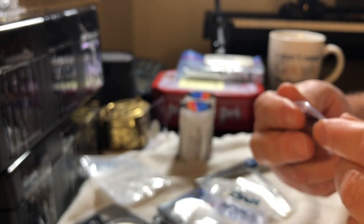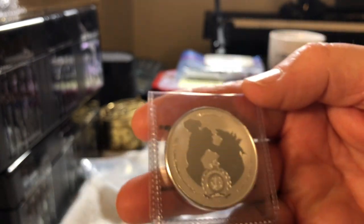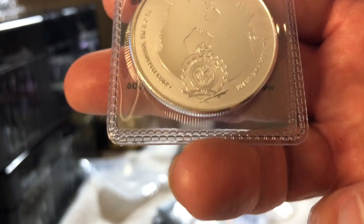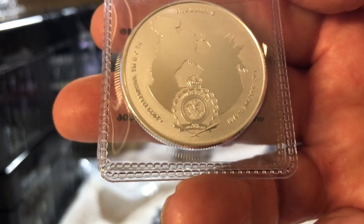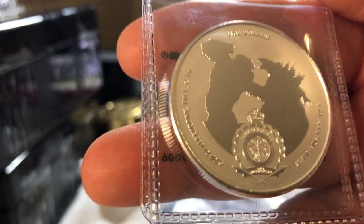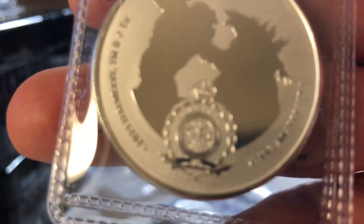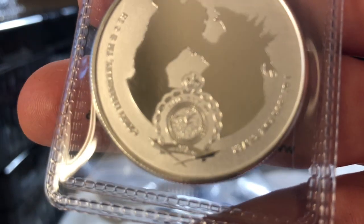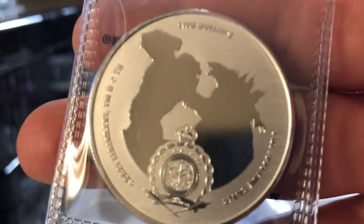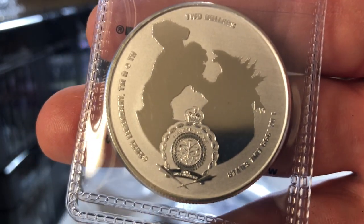And then the reverse. This is a product of, what is this? Oh, I can't even begin to read that, but I think it might be Niue or Tuvalu or one of those sovereign countries. So this has a monetary value as well. There's the image of the two fighting. I like that. I like that very much. So that was Kong, as I said.